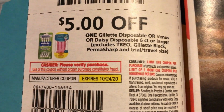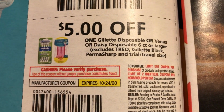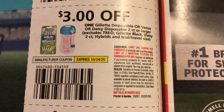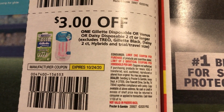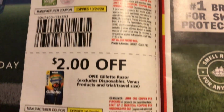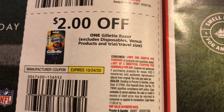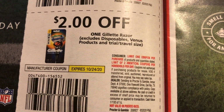Check out this little warning over here. Cashier, please verify purchase, as this coupon without proper purchase constitutes fraud. Then we have $3 off one Gillette disposable or Venus or Daisy disposable, 2 count or larger. Also a limit of 2 coupons per household per day. Then we have $2 off one Gillette razor, excludes the disposables. Also a limit of 2 per household per day.